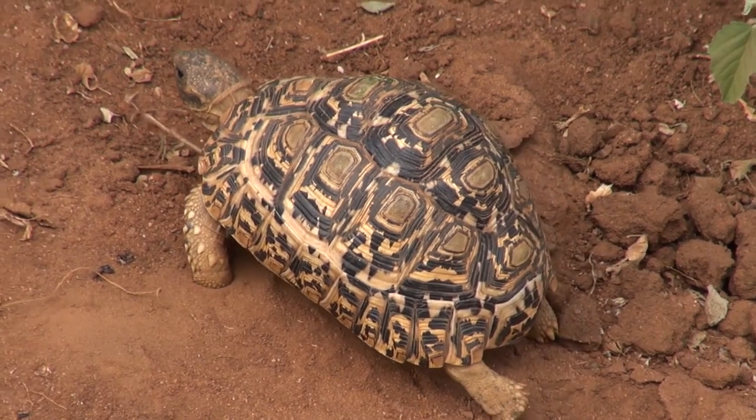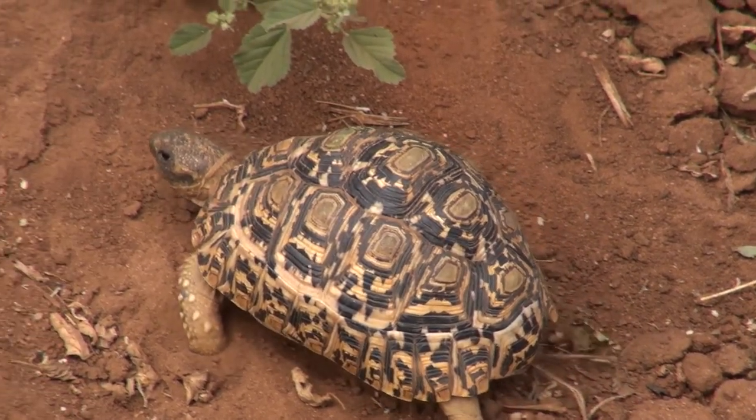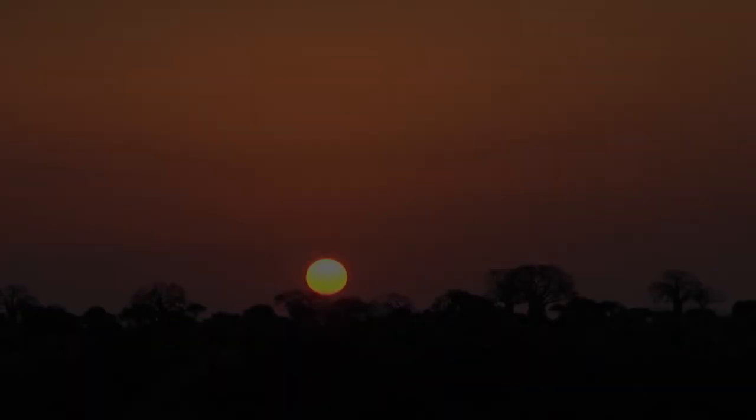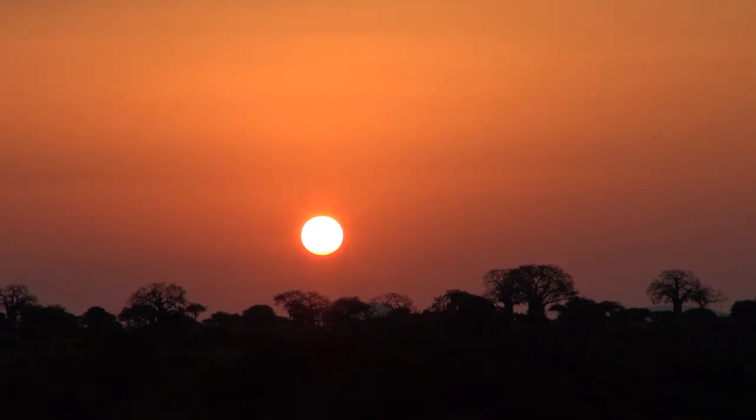Leopard tortoise belongs to the little five, sometimes eats hyena poo for lime. Get up early to see the glowing orange orb of the rising sun, pushing its way into view over the horizon.